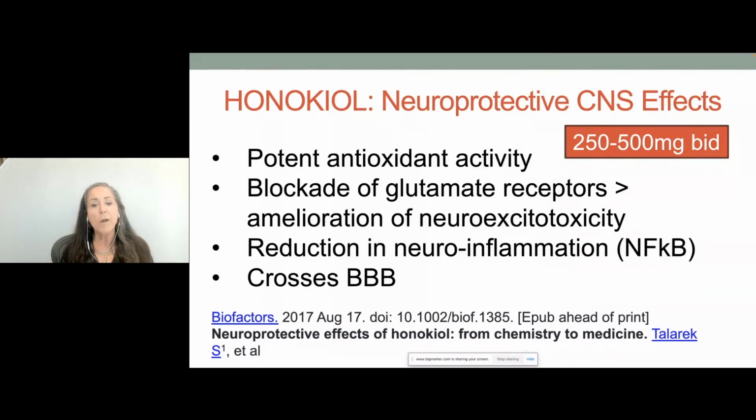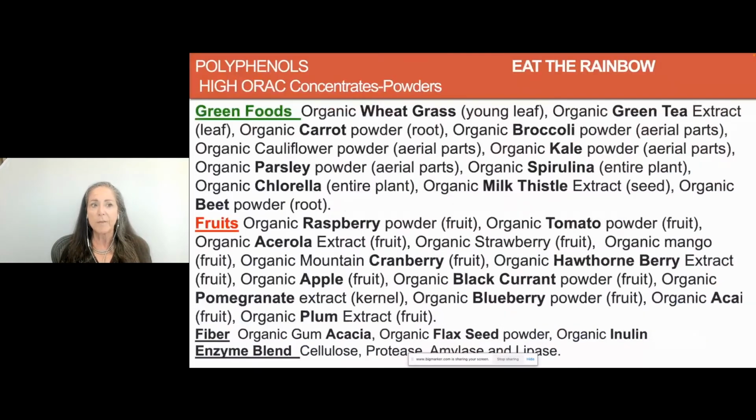And I'm going to show you a list of phytochemicals that do cross the blood-brain barrier. And then I just copied a label here of a greens and reds powder, because I want you to think of simple ways to get all of these plant pigments into your patients.